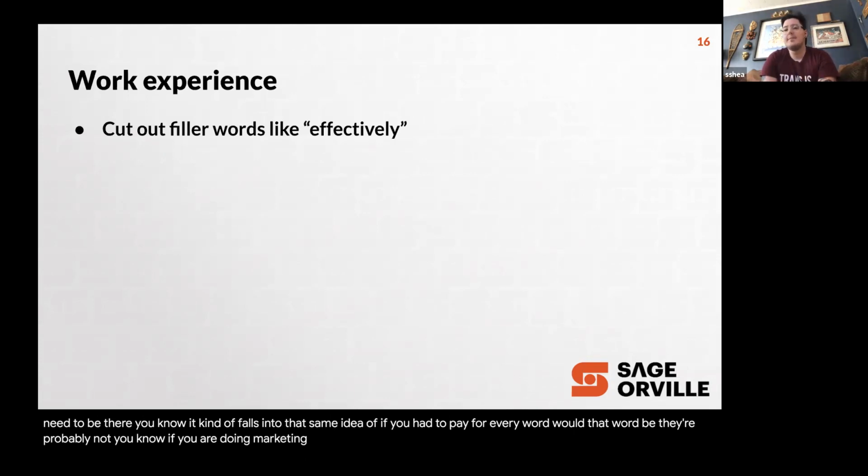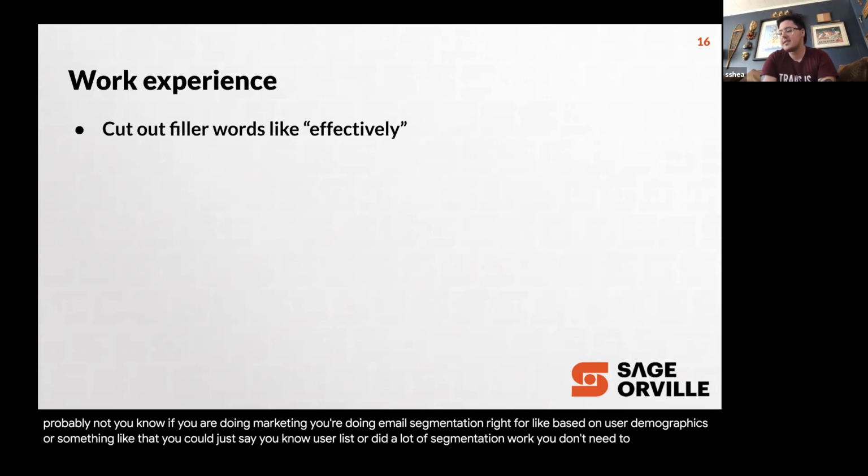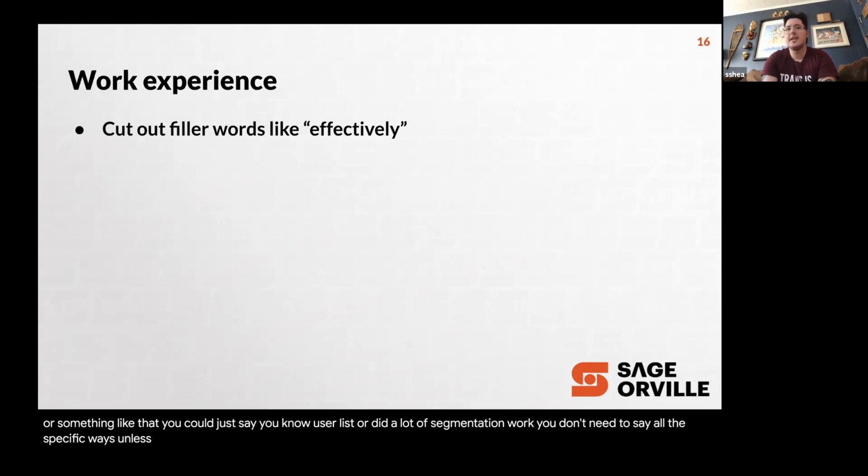If you are doing marketing, you're doing email segmentation, right? Based on user demographics or something like that. You could just say, emailed user list, or did a lot of segmentation work. You don't need to say all the specific ways unless it's a unique and novel skill. So if it was based off of live actions and responses, if it was behavioral based segmentation, great. But odds are you don't need all of that extra stuff.